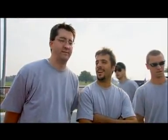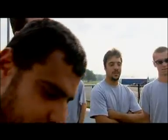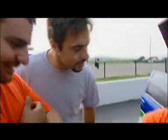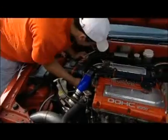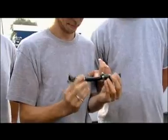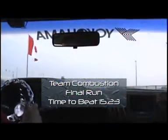Well, I don't think we should. I think we should let him have it. Reluctantly, Team Torque decides to donate a part to Combustion. We're giving them a $2 part because they're screwed up. Yeah, look at that. Look at that jerry rig. What the hell's that? Who does that? Come on. And Anthony gets his shot down the track.